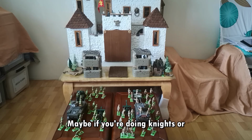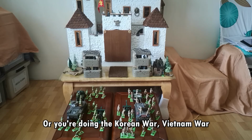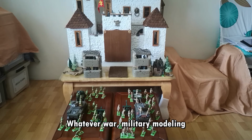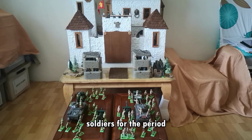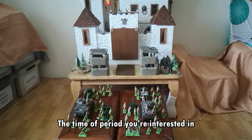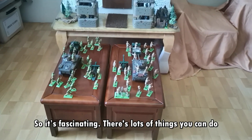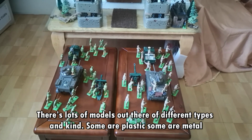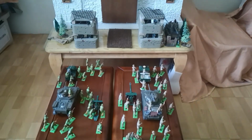Maybe if you're doing knights, or you're doing World War II, or you're doing the Korean War, or the Vietnam War, or whatever war, military modeling has a lot of options for you. And you can go out and find all kinds of soldiers for the period, the time period you're interested in. So it's fascinating. There's lots of things you can do with military modeling. There's lots of models out there of different types and kinds. Some are plastic, some are metal.